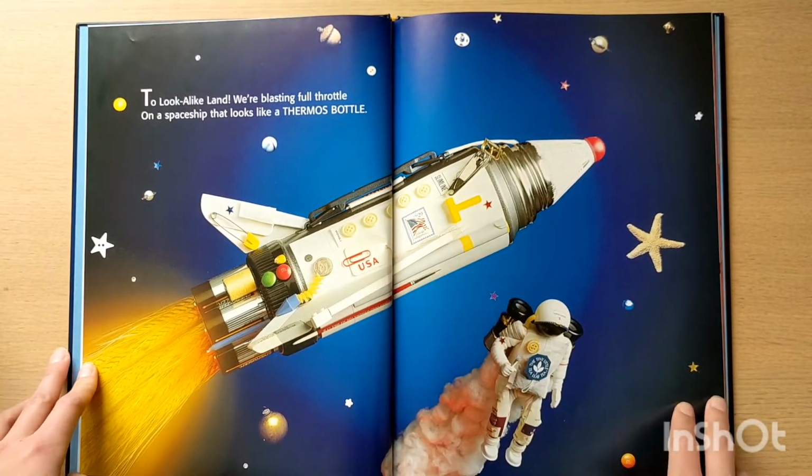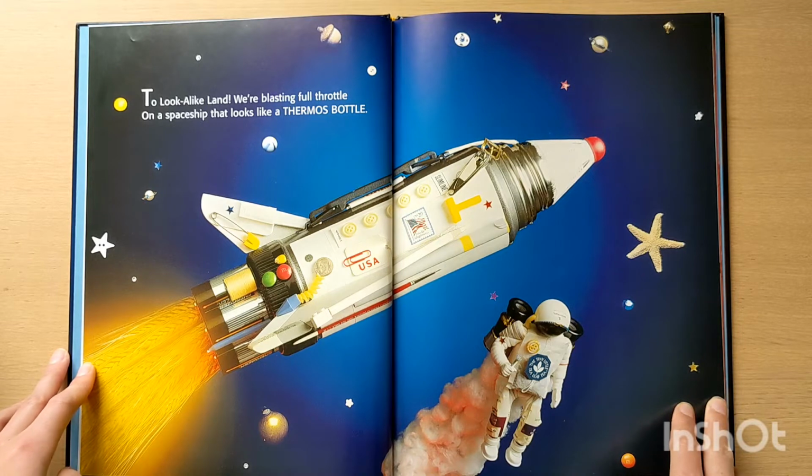To Lookalike Land, we're blasting full throttle on a spaceship that looks like a thermos bottle. All right, go ahead and pause the video now so you can get a good look at all the hidden objects on this page.